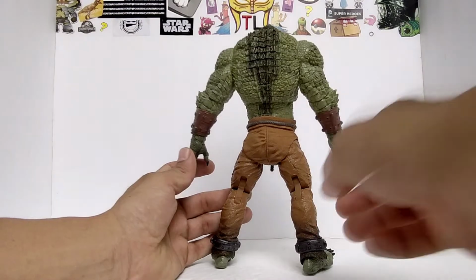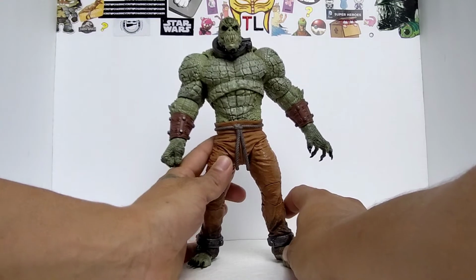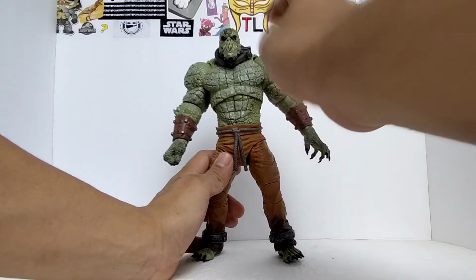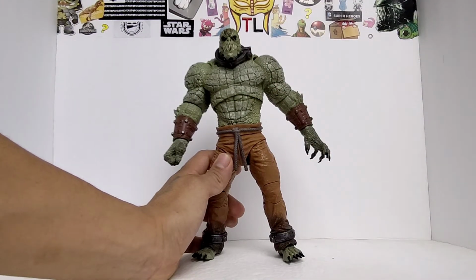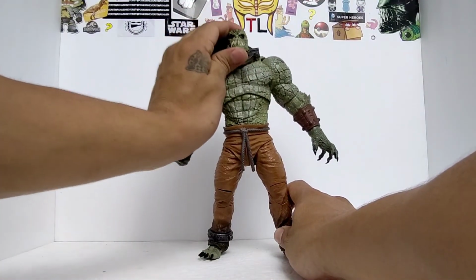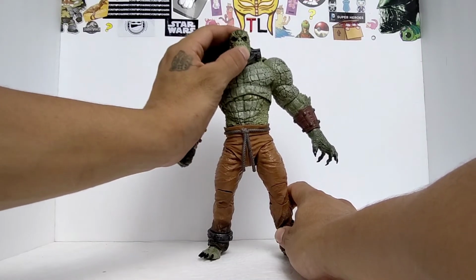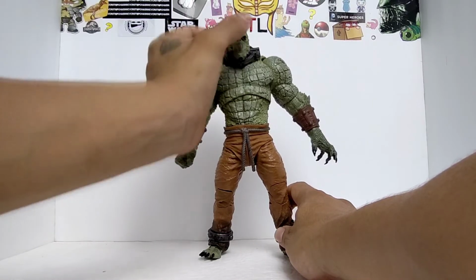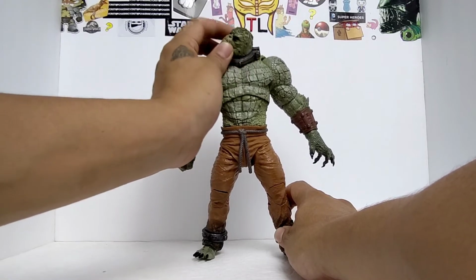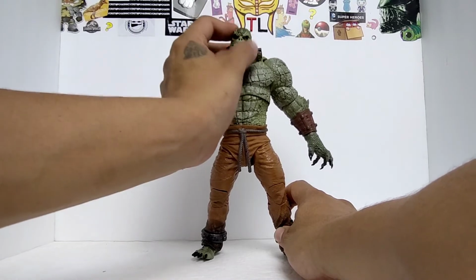So now that we've seen all the little details, let's go ahead and do the articulation. See how this guy is gonna turn out. So first of all, let's try the head. The head does move. The head does come up a little bit. Goes down, not really, because of the metal collar. It moves not really side to side at all. It spins all the way around, but no movement side to side, not really.